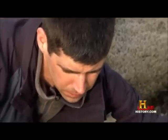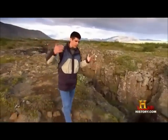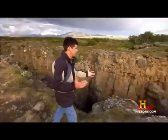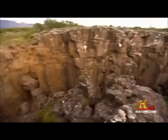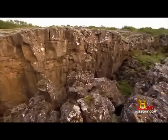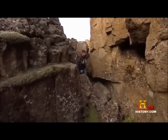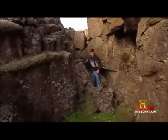I'm standing in a really spectacular place. There's evidence for volcanic activity all around. This valley is covered in lava, and the plain is being ripped apart. Everywhere I look, there's massive tears in the ground, like this one right here. This crack is getting bigger and bigger every year. In fact, this entire valley is spreading apart at about the same rate that fingernails grow.